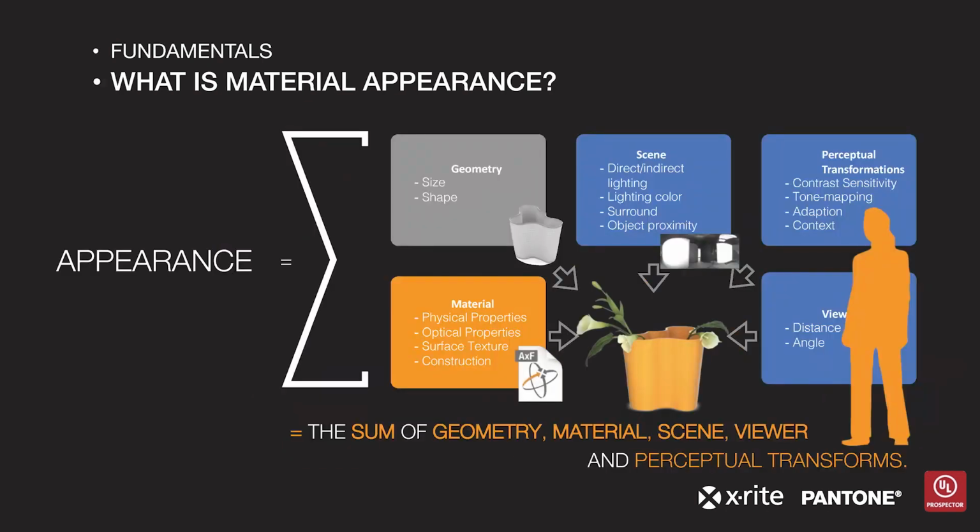So what is material appearance? Appearance is actually a sum of a multitude of things. It's not only the material consisting of the properties I just mentioned: gloss, texture, transparency, translucency. It's also the geometry of the object. So this flower pot here has a specific geometry, the size and shape of it. It is the scene, what's the surrounding in which I would want to look at this material, virtual and real surrounding. It is perceptual transformations, contrast, sensitivity, tone mapping, adaptation, and context. And it is the viewer, what's the distance and the angle to the object from which a viewer or an observer looks at the object.